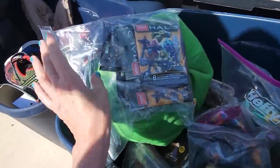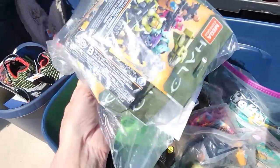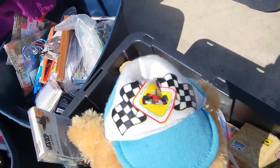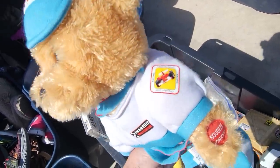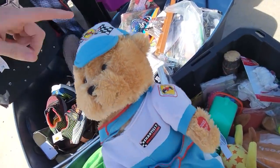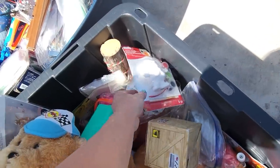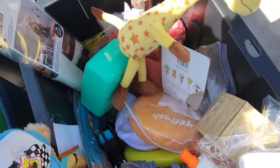Those little, they're mega constructs. They are not Lego. Okay. Oh, look, he's a racing bear, Noah. What kind of racing is he? He's got a Formula One car. Oh, he does have a Formula One car. Well, there you go. Do you need a bear in your collection? No.